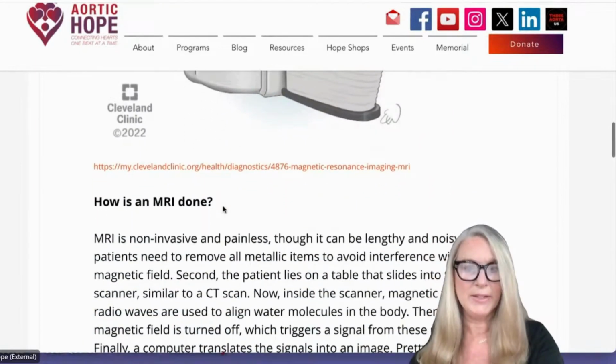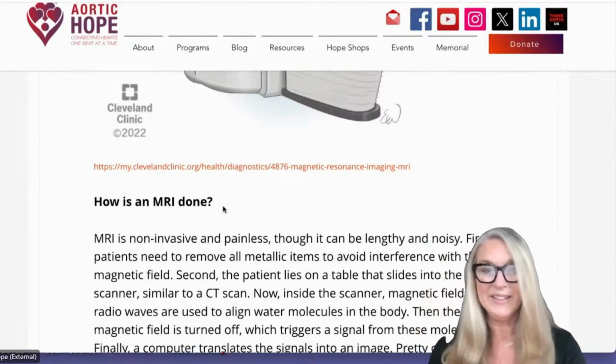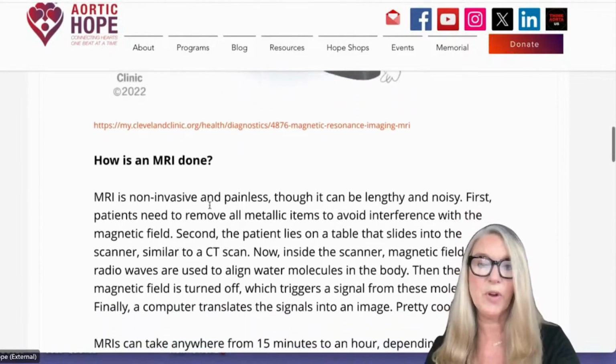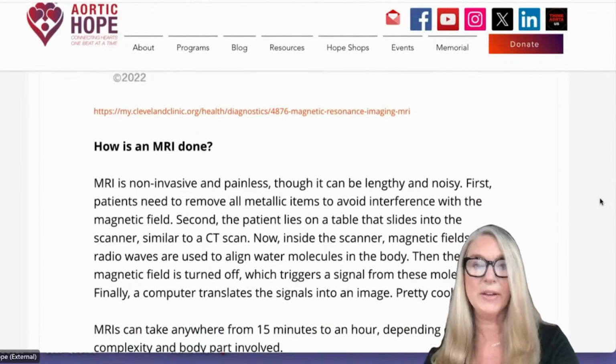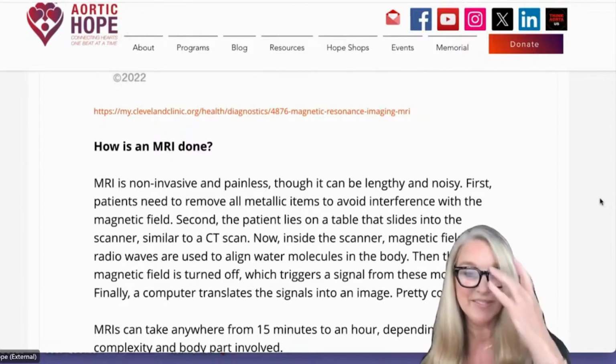So how is an MRI done? MRI is non-invasive and painless, though it can be lengthy and noisy. First, patients need to remove all metallic items to avoid interference with the magnetic field. Second, the patient lies on a table that slides into the scanner, similar to a CT scan.